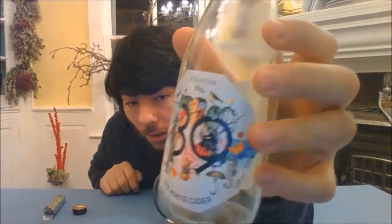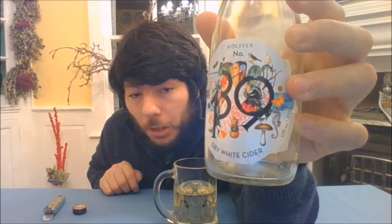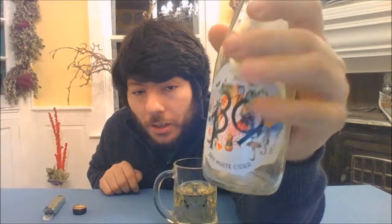The picture on this is very artsy. It's very hipster. It's a woman with, I guess, birds and a flower in her hair and some mushrooms and random stuff. Kind of cool. The bottle's kind of cool. I don't know if I'll save it for anything, but it's cool looking. I don't know if I'll ever see it again.